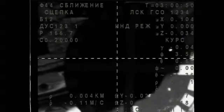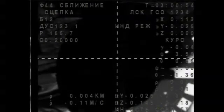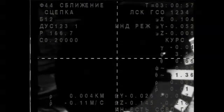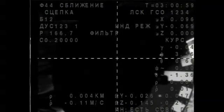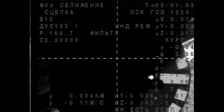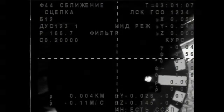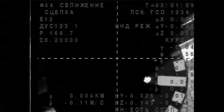Docking confirmed. Mechanical contact. Yes, mechanical contact confirmed. And capture confirmed. Docking occurring at 7:01 p.m. Central Time, 4:01 a.m. Moscow time. The Expedition 25 crew has doubled in size.